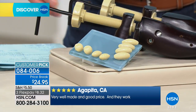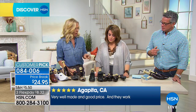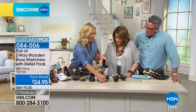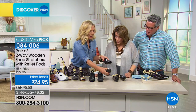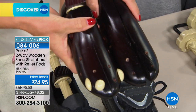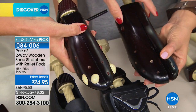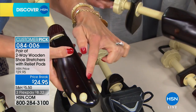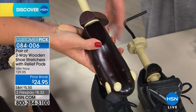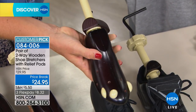So, a lot of people suffer, whether it's calluses or bunions, hammer toes. So you'll notice on the shoe stretcher here, see all these little holes? Well, you can just put them in wherever you need it, wherever you have pain. Our feet are custom made, our shoes are not. So you can take these little relief pods and place them wherever you have bumps and variations on your feet so that your shoes are getting broken in for you, and your feet are not going through that pain to work them.